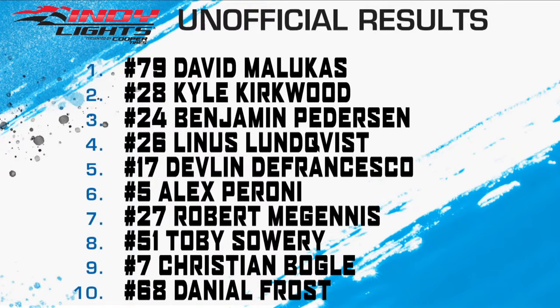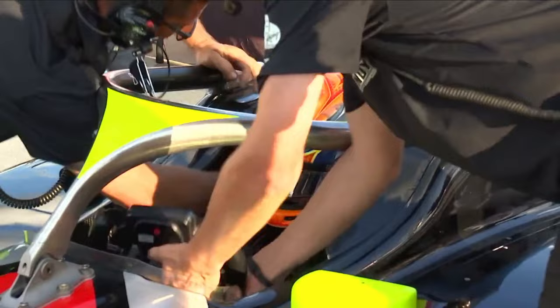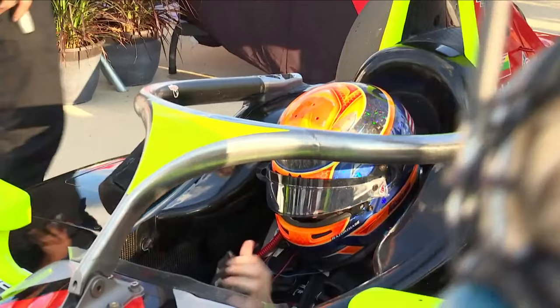Kyle Kirkwood is second. Benjamin Peterson comes home in third. Linus Lundqvist is fourth. Devlin DeFrancesco fifth. Alex Pironi will get a sixth-place finish. Robert McGinnis comes home in seventh. Toby Sowry is eighth. Christian Bogle, one lap down, finishes in the ninth position.